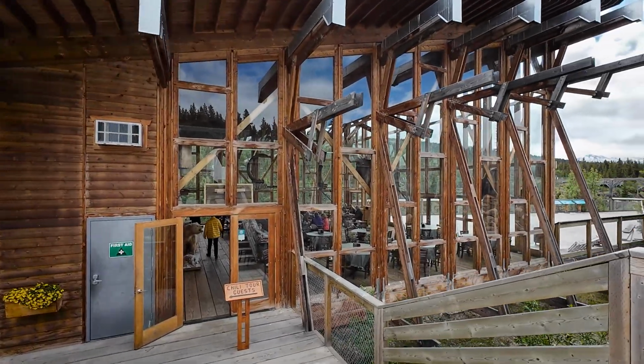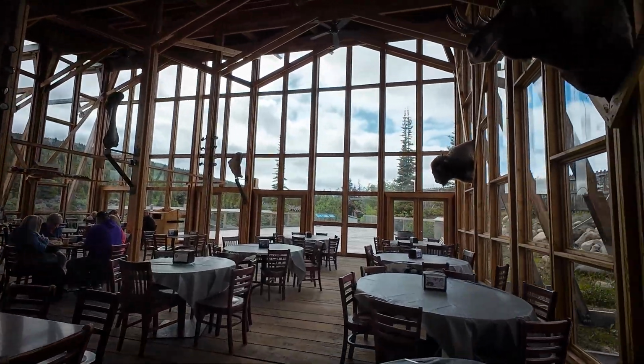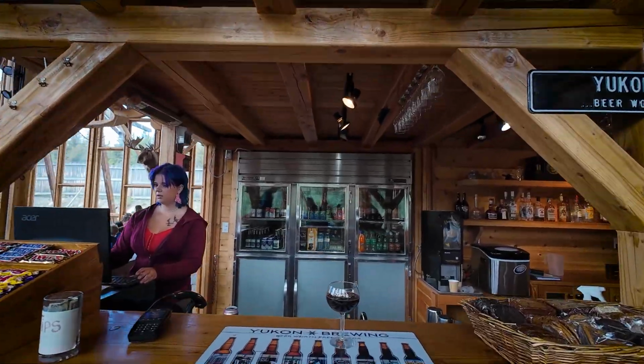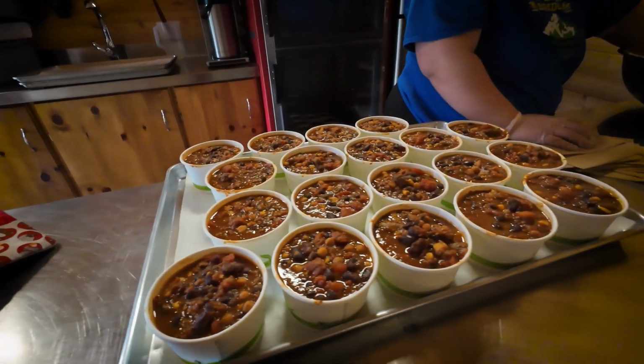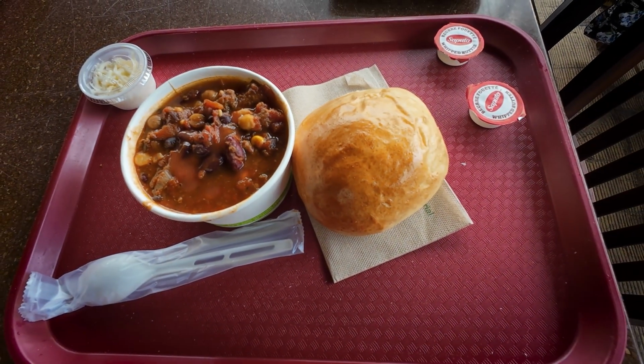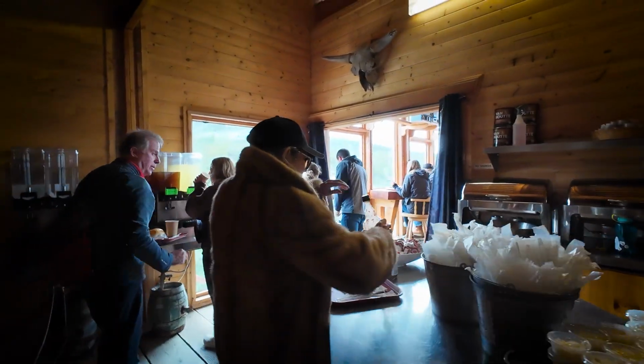And now we're in this beautiful restaurant at the Yukon Suspension Bridge where you can have anything you want to eat for lunch as long as it's bodacious bison chili. So bring on the thundering heat, which is really scorching and welcome because, baby, it's cold outside.